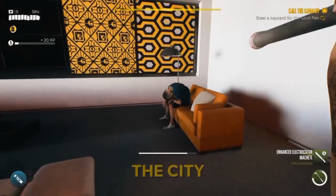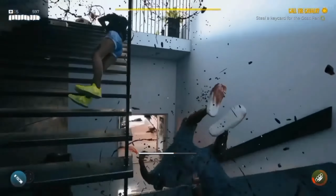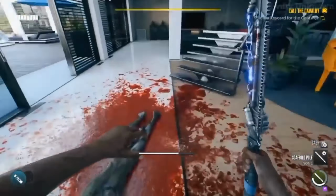Along the way, you'll traverse the city, complete quests, and slay hordes of fiendish enemies. Admittedly, Dead Island 2 is pretty gory, but that doesn't take away from the fact that it's one of the most visually stunning games from our list. Even gruesome violence looks spectacular.